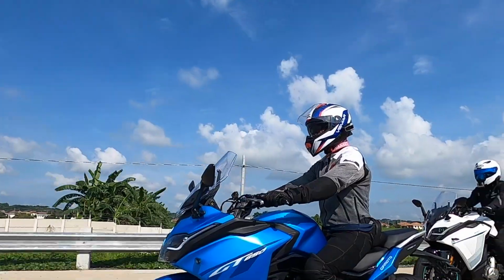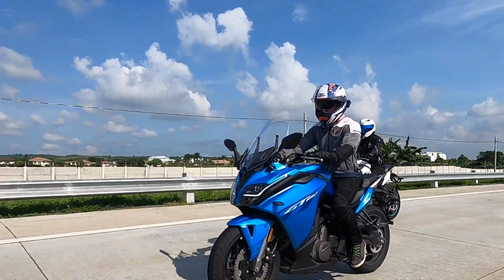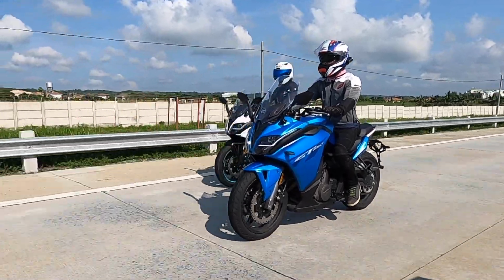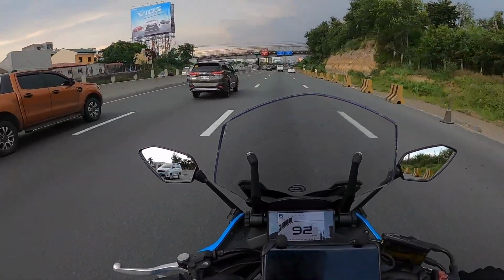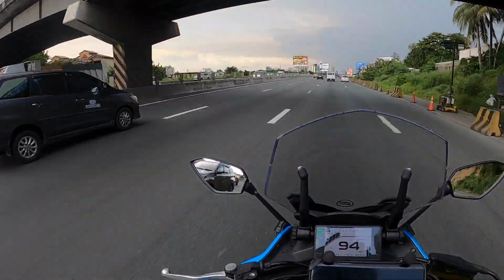A hallmark of sport tourers. You do get a slightly lean-over position, but it doesn't detract from the comfort. However, when the situation calls for it, you can lean forward behind the windshield and rest your chest on the tank, kind of like a sport bike. You can sit upright like a standard, or even stand without much issue.